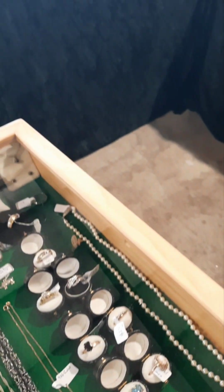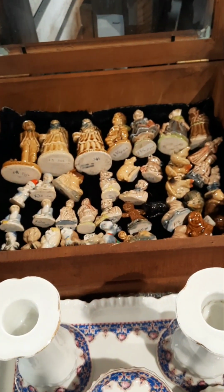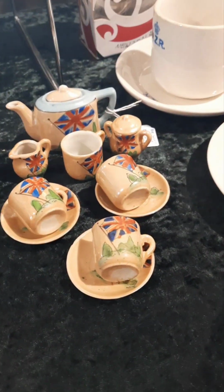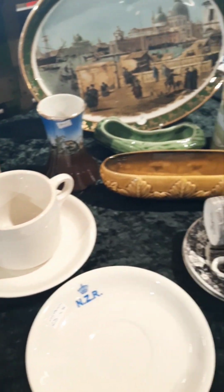Okay, I'll just film here because look, I've seen some more cats. Oh look, we've got some Wade Whimsies. I found a couple of things that I would like. Really? Did you bring your pocket money? No. Wade Whimsies. Can you say Wade Whimsies? Wade Whimsies.